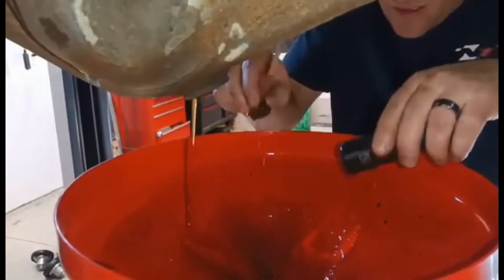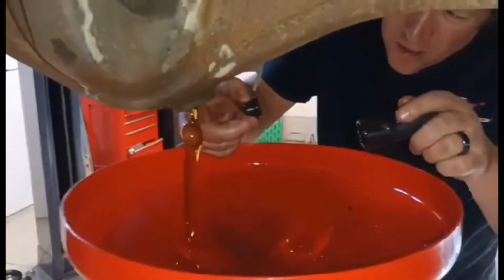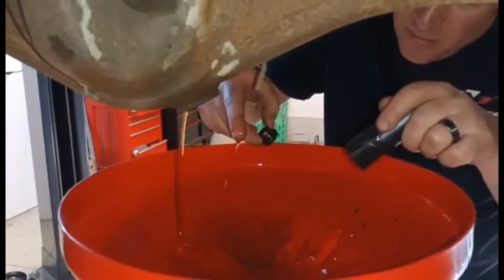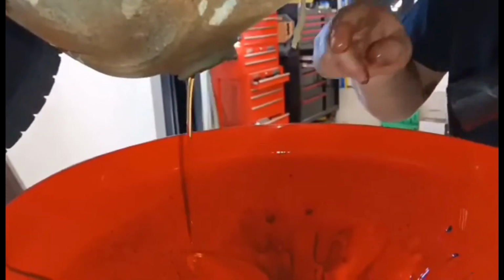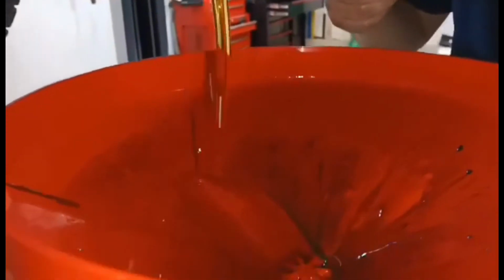Ooh, that one, we must have changed that one. All right, so as you can see, the rear looks like it's brand new. We don't necessarily remember changing this, but maybe we did. But anyways, that's some good looking fluid for a truck that hasn't moved anywhere.